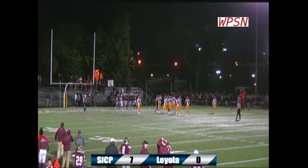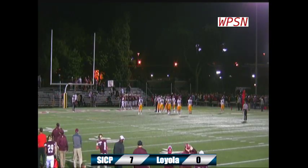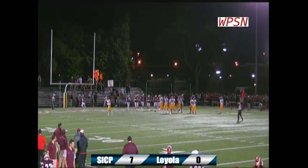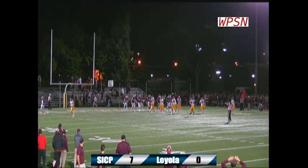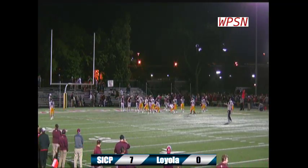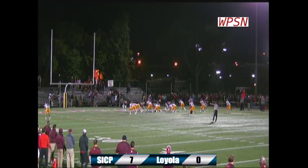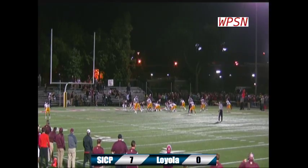that. Do you think Ignatius is going to come out with a short run play to get a little breathing room? Or do you think they're going to try to catch Loyola by surprise and go for a pass play? I think for sure they're going to go with the second option. A pass play? Yes. Try to catch Loyola by surprise. It might work.